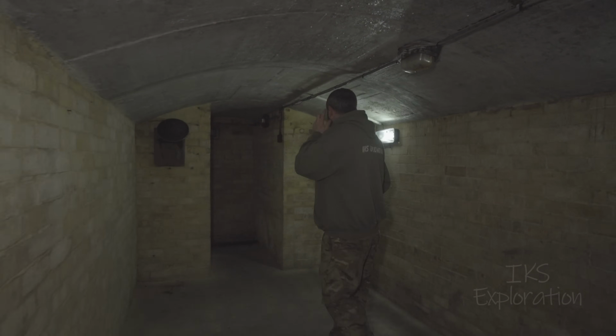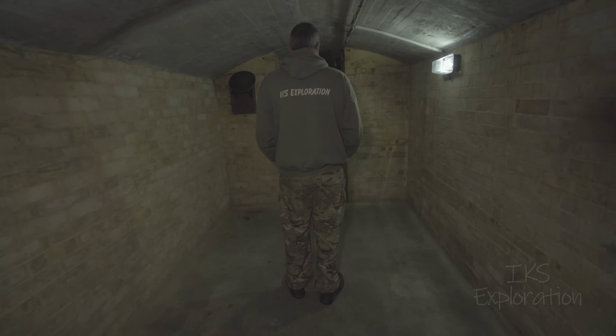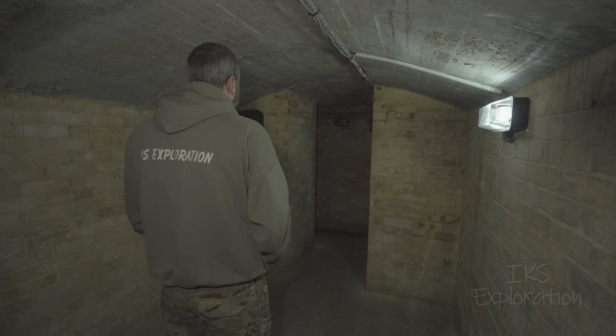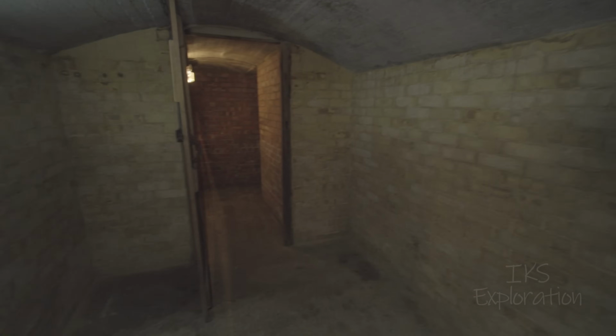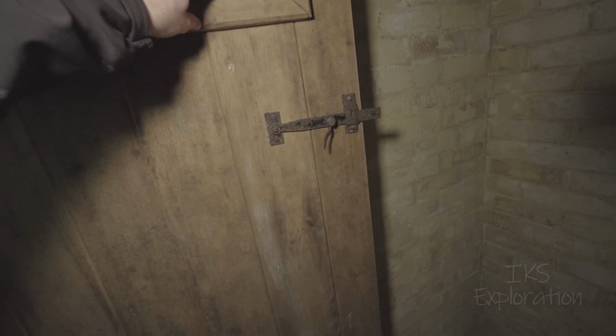I love this really well, cool. Just go down there out of the way of everyone. Yeah. It's nice. It's a shame that it can't be sort of used, but I suppose.